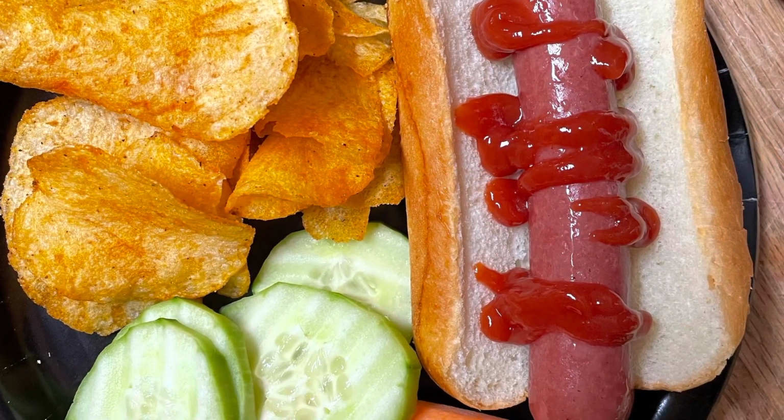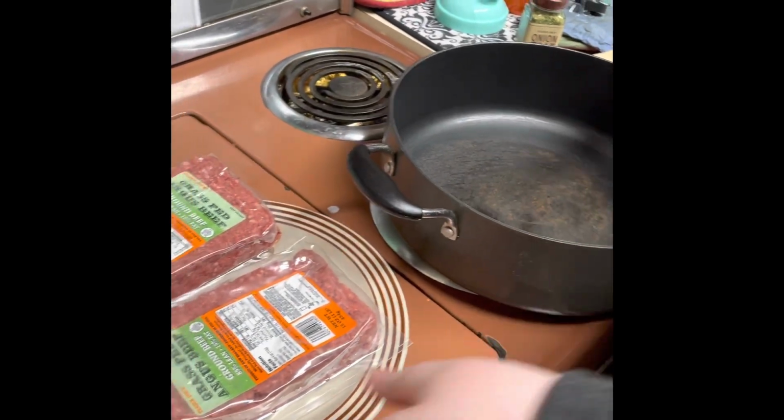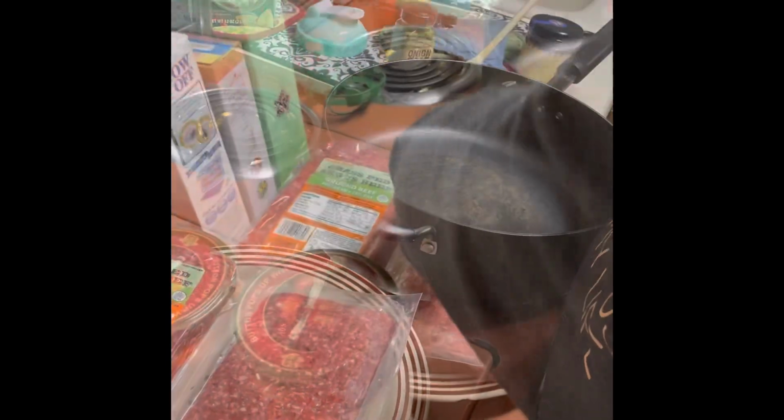Easy peasy. All right, guys, number 3 is old school lasagna. This is my husband's favorite. I made it for his birthday dinner. And you guys, I don't know what happened. I accidentally deleted the footage of the first part, which is the cheese mixture, which is just cottage cheese, 2 eggs, some garlic powder, onion powder, salt and pepper, and Parmesan and mozzarella, and you mix it together.